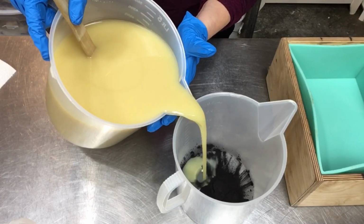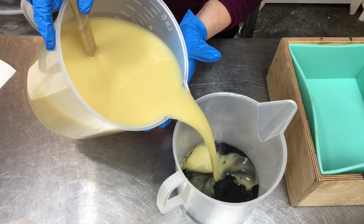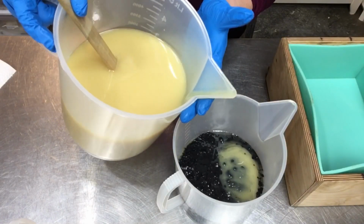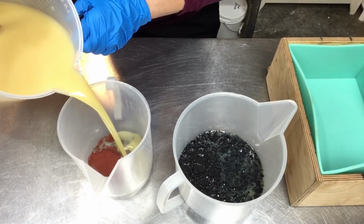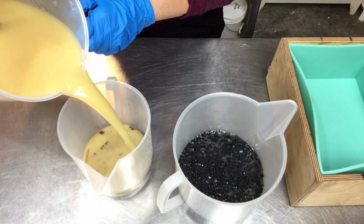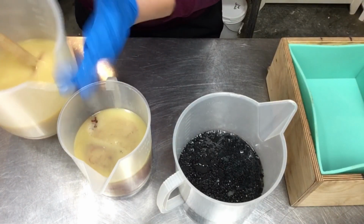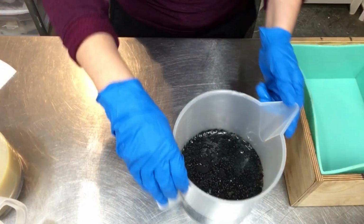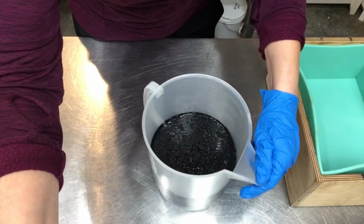for the base. And I want a nice amount because charcoal is so good for you. I want it to be a good portion of this. I think that looks good. And I'll go ahead and pour off my Australian red reef clay here for my swirl. All right, let's get the stick blender in here and get this up to a nice medium trace.